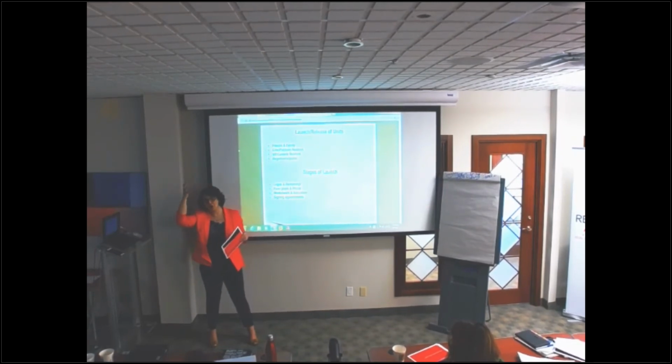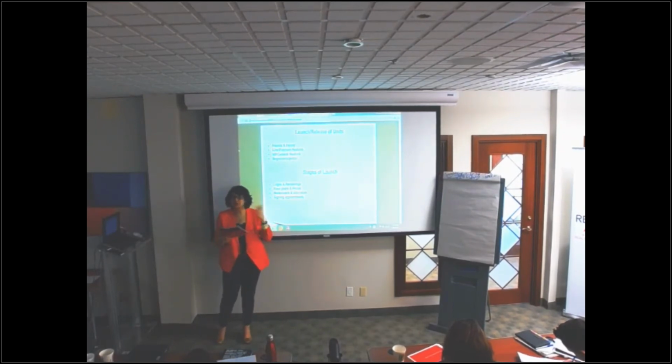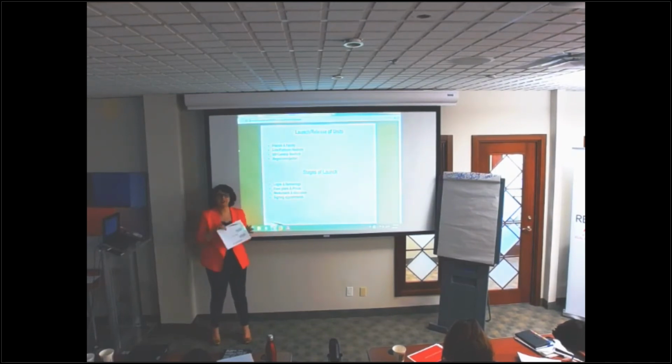provide either top 3 or top 5 choices of floor plans. So we'll say option A, option B, option 1, option 2, option 3, and this is where your client can basically choose what floor plans they're hoping to get. Because the purpose of this worksheet at this stage, at the stage of launch, is for us to get allocations, for us to get units for your buyer.